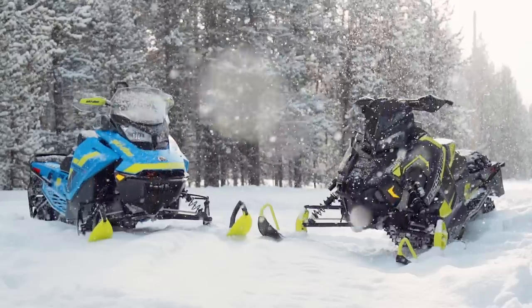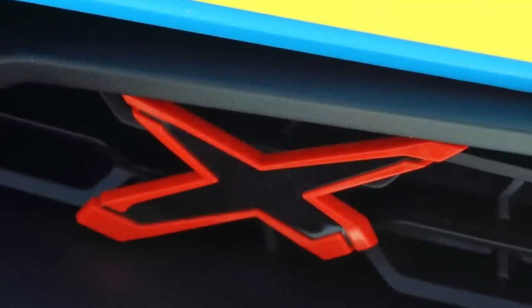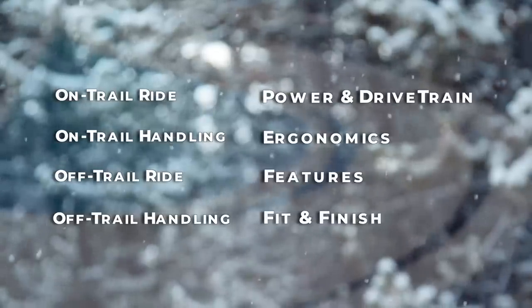To make this shootout easier to follow and the results easier to understand, we're going to break our evaluation into 8 categories. The sled that wins the most wins the shootout. The categories are on-trail ride, on-trail handling, off-trail ride, off-trail handling, power and drivetrain, ergonomics, features, and fit and finish.